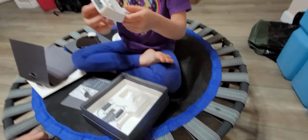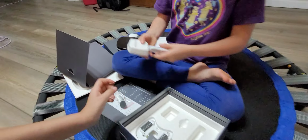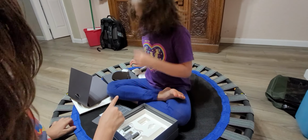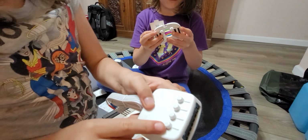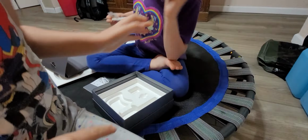Press this button. Okay, let's see. I have to press a button. Oh my God, it has a little bumblebee on it. Look, zoom in so they can see the bumblebee. Bumblebee right there. Okay, I'm pressing the button. What is this? Press, press, press.